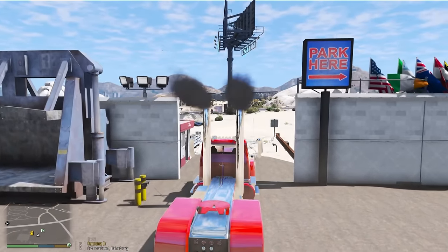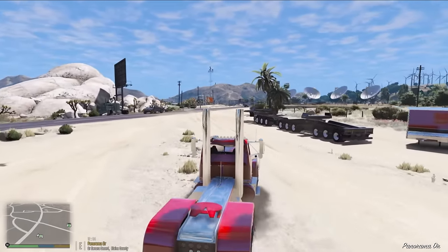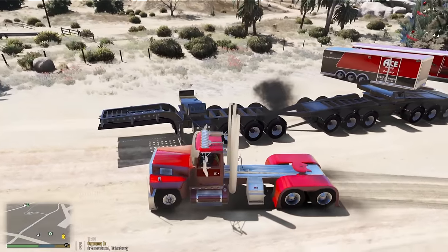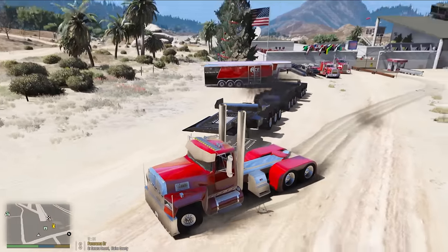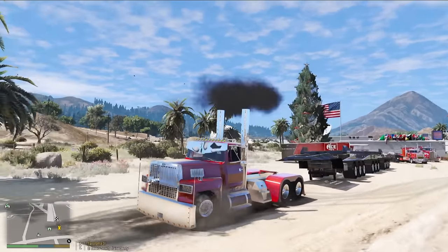I mean, pulling it with no cargo should be perfectly fine, but once we put the cargo on it, that is gonna be the real test of this thing. So we have two individual trailers and they are connected. So we're gonna connect our truck to the first one and then we can head out.